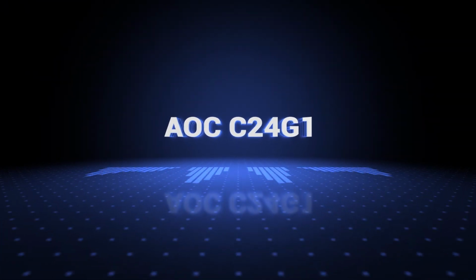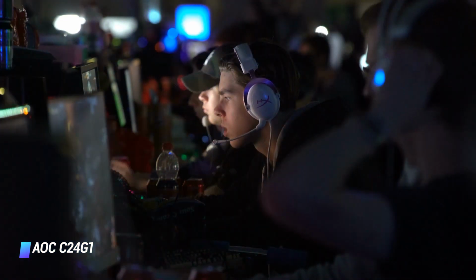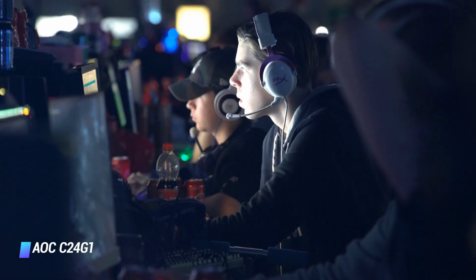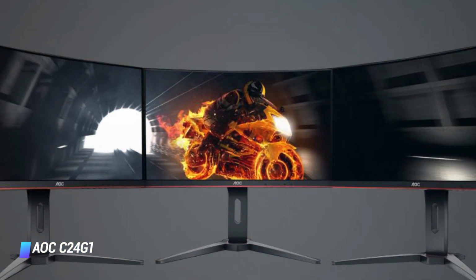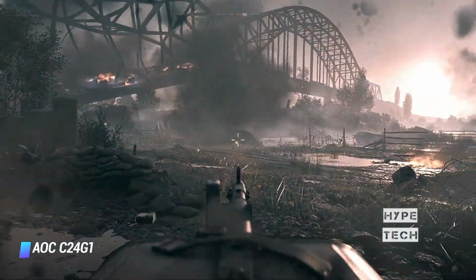Coming at number 8, AOC C24G1. The AOC C24G1 provides stellar entry-level value, delivering high frame rate HD gaming, especially suited to the capabilities of the Xbox Series S. This 24-inch curved display has all you need to get started with next-generation gaming on a budget, supporting up to 1080p resolution with a maximum 144Hz refresh rate.